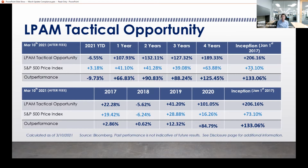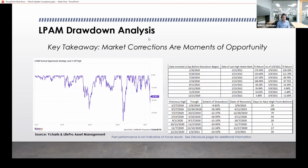Since inception, we are up 206.16%, generating outperformance versus the stock market, otherwise the S&P 500, of 133.06% after fees. Now, this is key. We wanted to not just disclose performance here over the very short term and what that stock market correction, and more specifically that style correction as it relates to the growth area of the market, has looked like so far, but we also wanted to walk clients and advisors through what our strategy has typically done in terms of corrections, in terms of drawdowns.